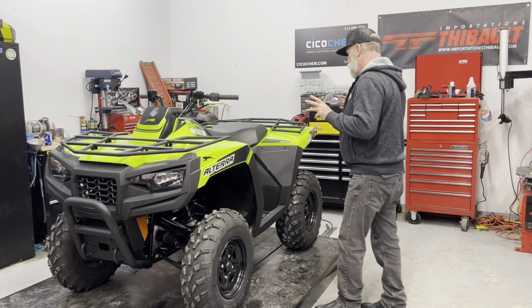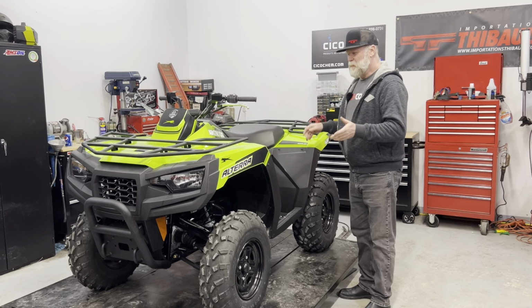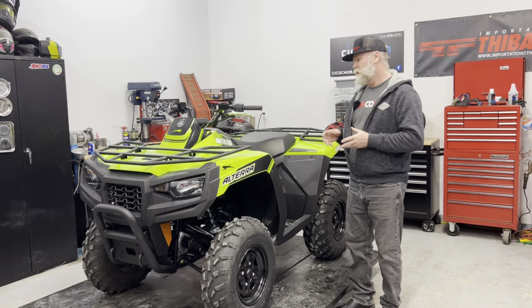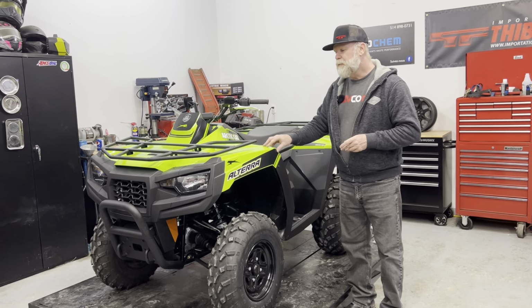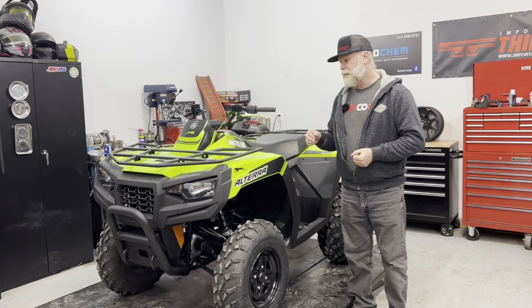Rest of it, fit and finish. It's typical Arctic Cat. It's not their main selling point. You see gaps and stuff like that, but the assembly of the panels is nice and solid. So that's a good point.